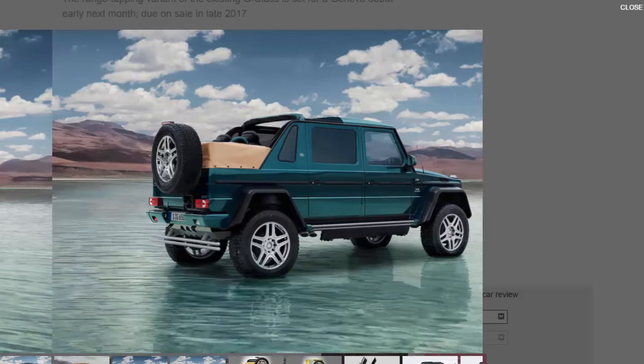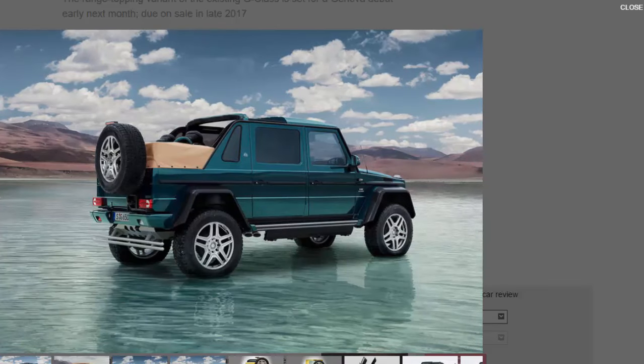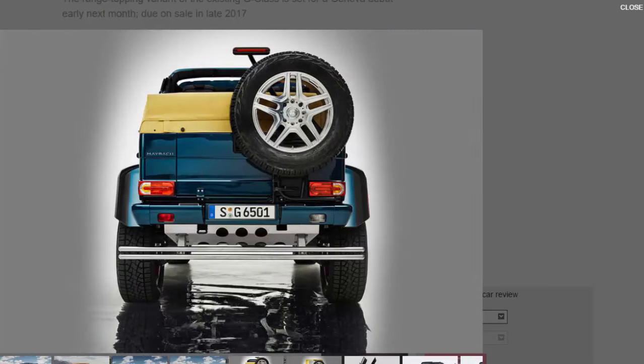Entry to the G650 Landaulet's leather-lined cabin is via a running board, which hinges from underneath the doors. Inside, the latest member of the Maybach lineup provides seating for four, with the electronically adjustable individual rear seats borrowed from the S-Class mounted well back to free up legroom. While the driver and front seat passenger are accommodated under a fixed steel roof, the rear seat passengers can choose to go top-down. At the press of a button, the fabric rear section retracts back and stows behind the rear seats above the luggage compartment.